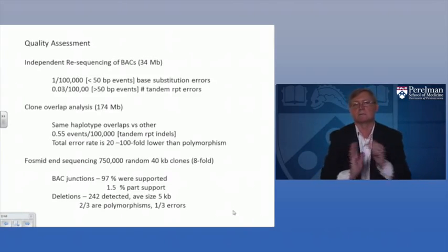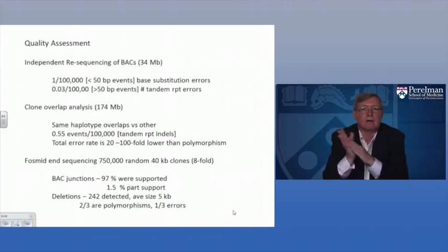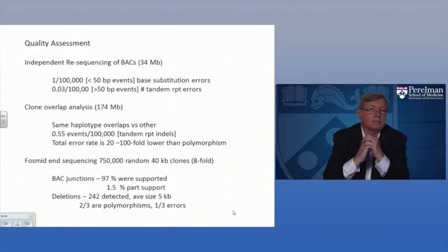So how did we know the sequence was good? There are a couple of quality control steps. Fairly significant effort was put forward to really examine the finished sequence and try to figure out how good it was, where the problems were, and what might be done to perhaps improve it in the future.